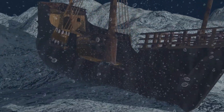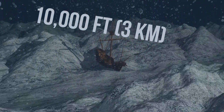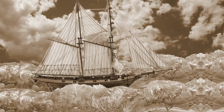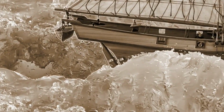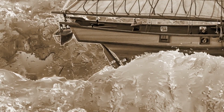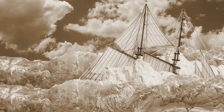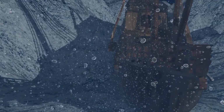It has been sitting in 10,000 feet of water for over a century, yet it looks like it sank very recently. So the story goes like this. The ship was crushed by ice and sank in 1915. Shackleton and his crewmates had to escape by themselves in small lifeboats. From then on, it was all about survival. Shackleton imagined how to get his crew to safety. Then, the ship sank. Yes, this is a pretty impressive story.